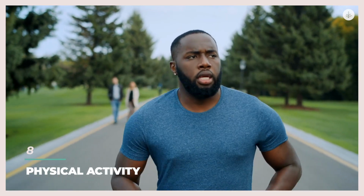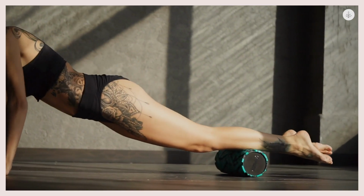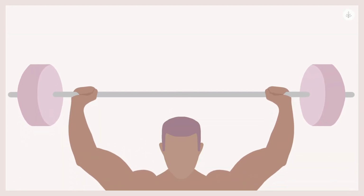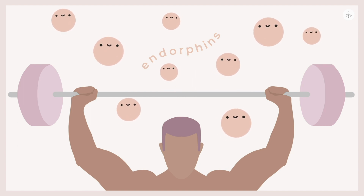Number 8. Engage in physical activity. Exercising regularly, be it in a gym, outside, or more likely these days at home, can help boost your immune system for a number of reasons. When we work out, our body releases hormones called endorphins. These make us feel good and help to reduce our stress levels. And if you remember when we talked about adrenals, stress is no good for your immune system.